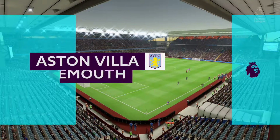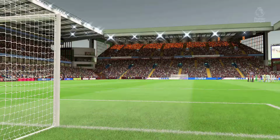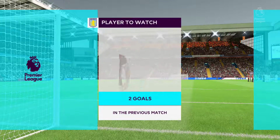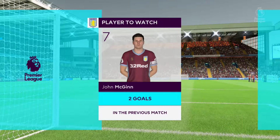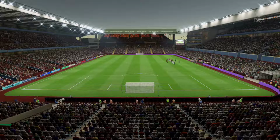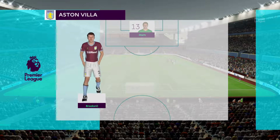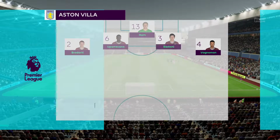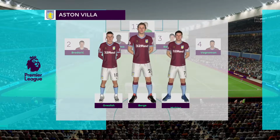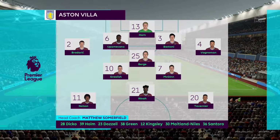We're going to move into this first game of the episode against Bournemouth at Villa Park, and we'll check out our lineup in a moment, as we just noticed that John McGinn is a player to watch, having scored 2 goals in the last few games. Horn's in goal, Braderick is at right back, Upamecano, Bastoni and Wagnerman are the rest of the defenders at the back. We've got Grealish, Burge, McGinn in midfield, with Nelson, Weyer and Tavernier playing up front.